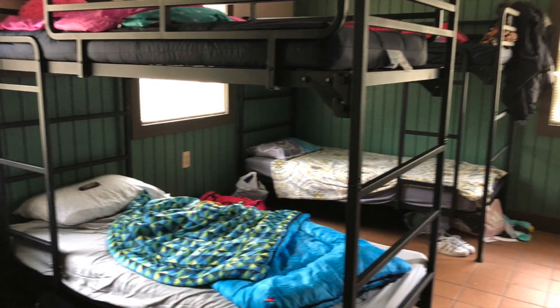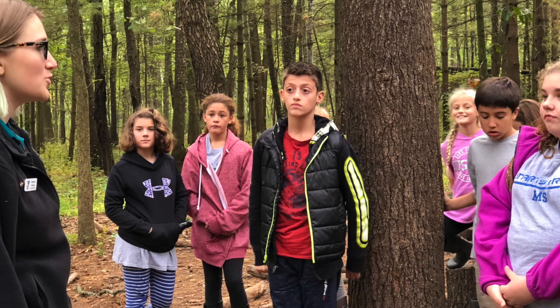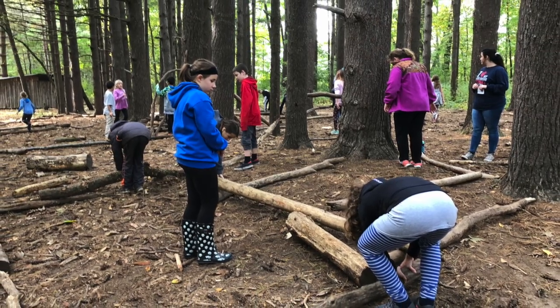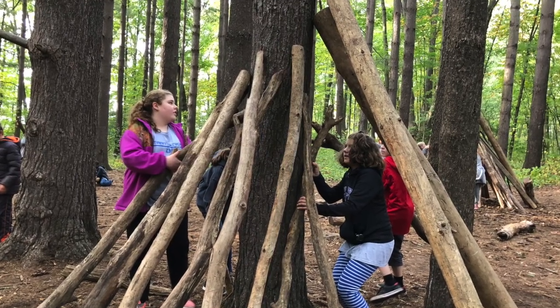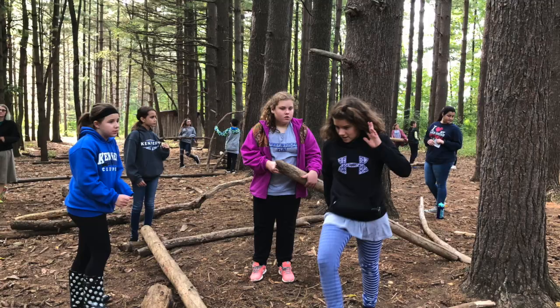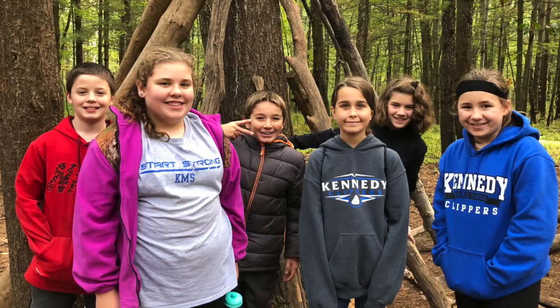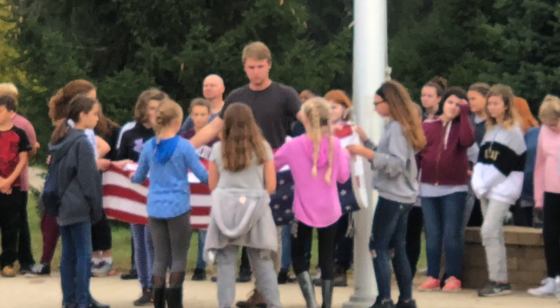This is an example of the bunk beds in the cabin. And here are the kids doing an activity called Gimme Shelter. They take logs and they try to build a shelter, and then they discuss when they're done which person probably made the best shelter and whose was the safest and would it withstand the elements.